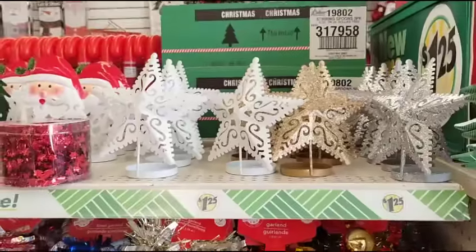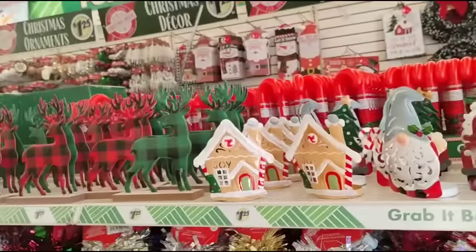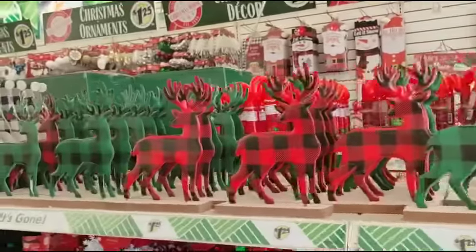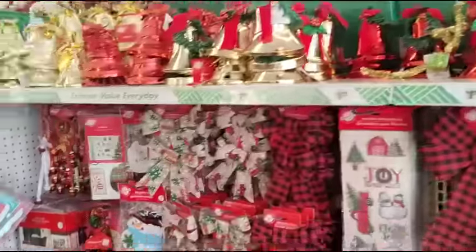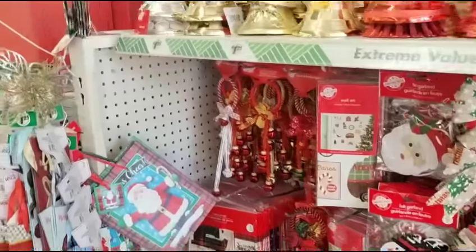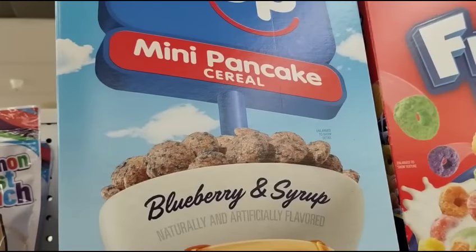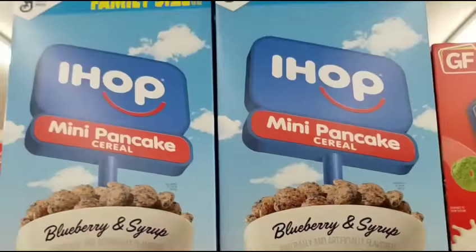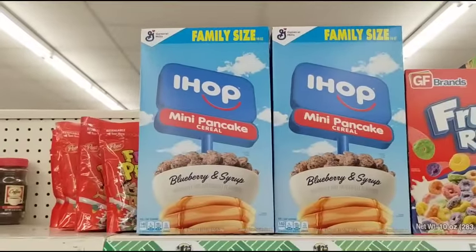And then they do have the stars, candle holders. I've showed you guys these before, the gingerbread house, the gnome, and the red truck. And we have seen these a million times, and the gnomes. Just looking around, trying to see if there's anything new. IHOP family size pancake, mini pancake cereal, blueberry and syrup. And that is a big box. So finally found those, so that's pretty cool.